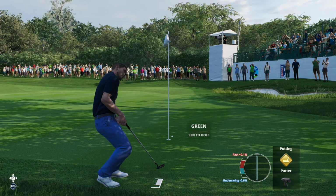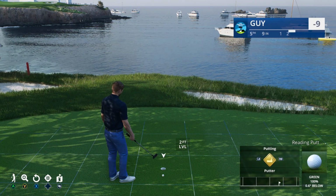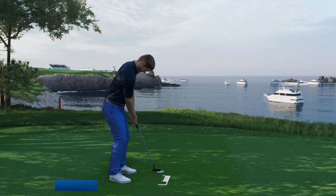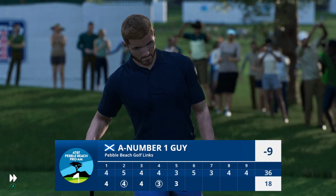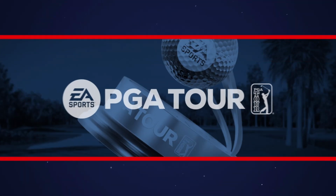Pretty good read there. Definitely good speed, and that just skips a foot or so by. He'll finish that one off with no problem. It's in for par, and he'll stay at -9.